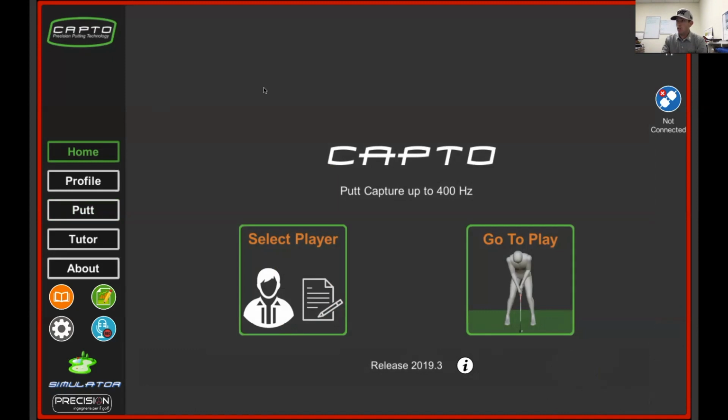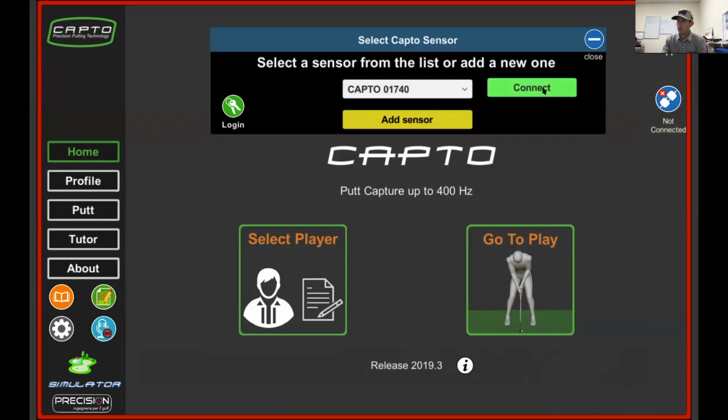And so really simply, you connect to the Wi-Fi. I don't have mine connected because I don't want to disconnect from the Wi-Fi and lose all of you guys. But you would connect to the Wi-Fi, and then you click on this connection, and you'd actually just hit connect. It'll connect to the sensor.